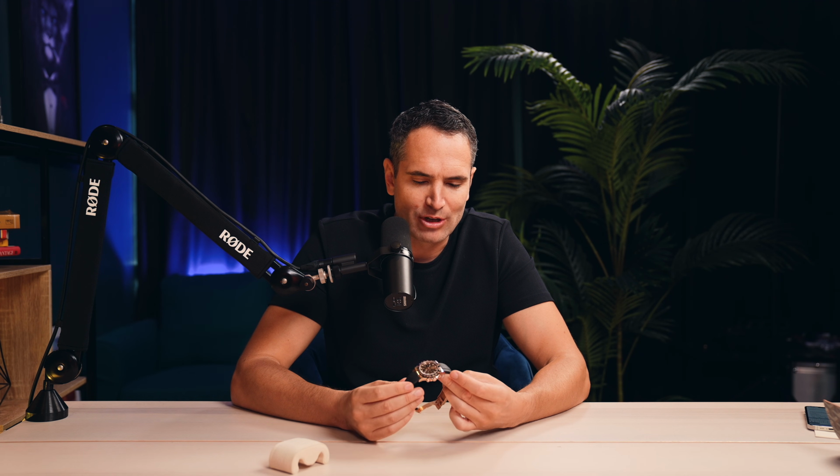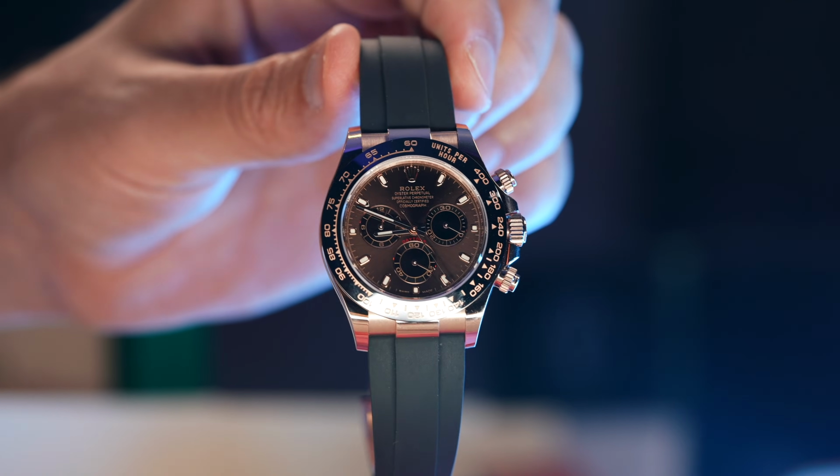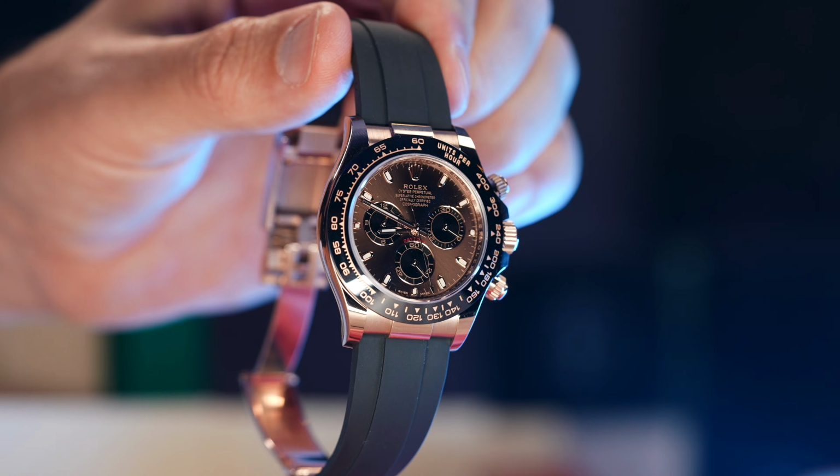But one thing I'm not sure that I'm in love with is the Oyster Flex strap. I'm a little bit torn about it. The reason being is that, for me, it's a little bit uncomfortable at times. Might sound like a strange thing. I watch other people's videos and they always talk about how people buy the Oyster Flex for the comfort of it. But I feel like the rubber can feel a little bit sticky sometimes.